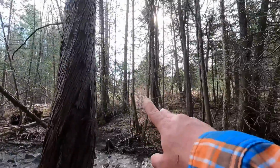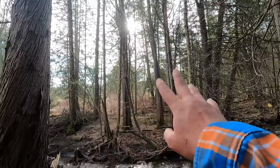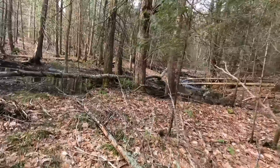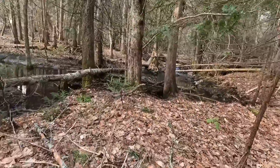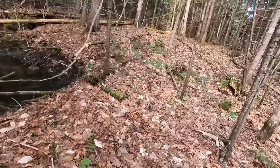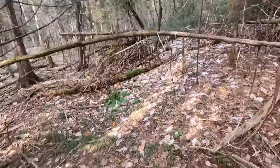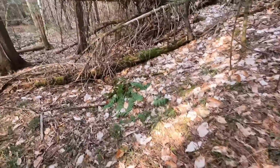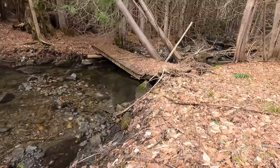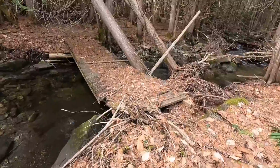So you can see here, we're now coming towards the back barrier of our property. It's our neighbor's land, pretty much on the other side of that creek. Oh no. Well, that's brand new damage.